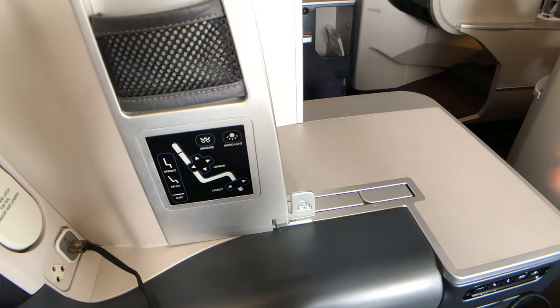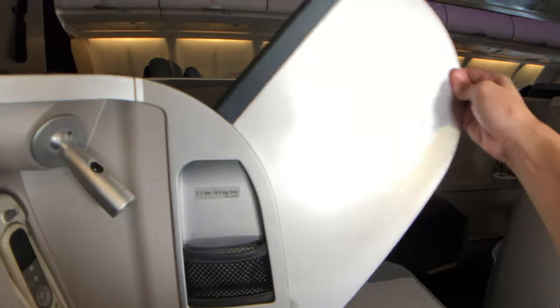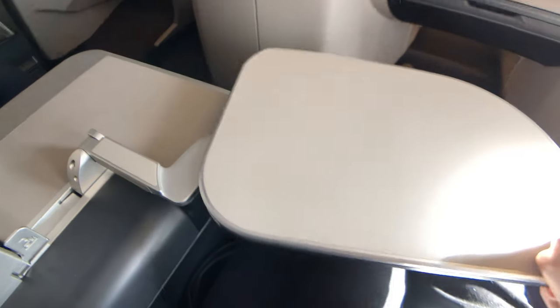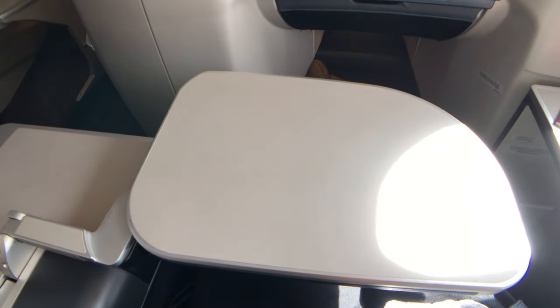The meal service is about to begin and we'll have to take out the tray table. It's located behind the seat control buttons. It can be a little bit hard to take it out, and it's going to be tricky for those who are first time flyers. You can move it around, but you still can't walk down to the aisle.